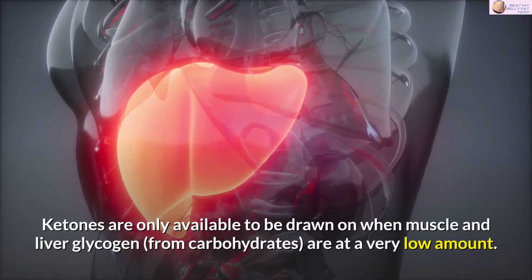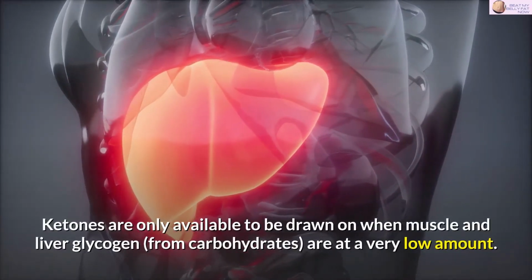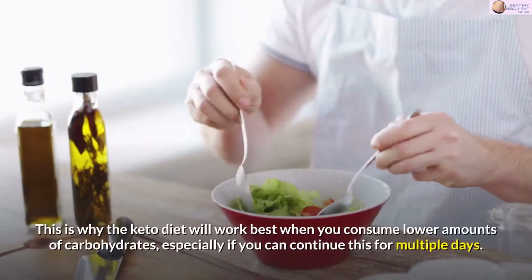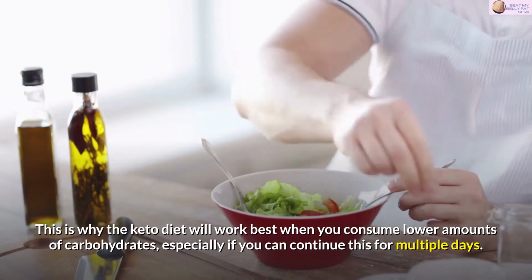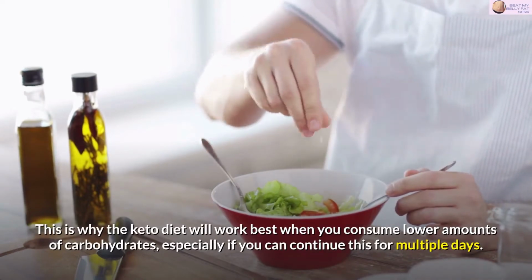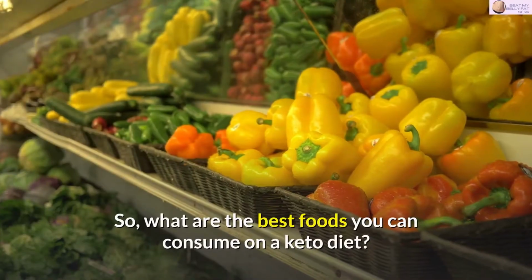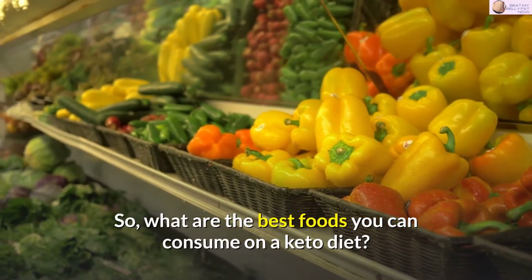Ketones are only available to be drawn on when muscle and liver glycogen from carbohydrates are at a very low amount. This is why the keto diet will work best when you consume lower amounts of carbohydrates, especially if you can continue this for multiple days. So, what are the best foods you can consume on a keto diet?